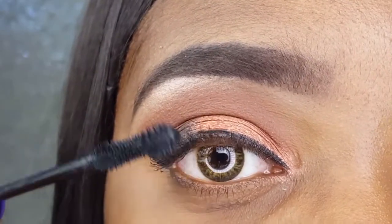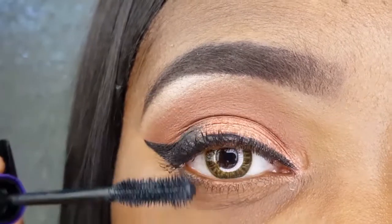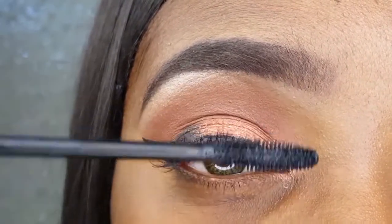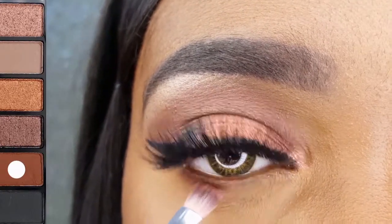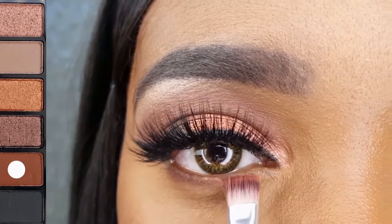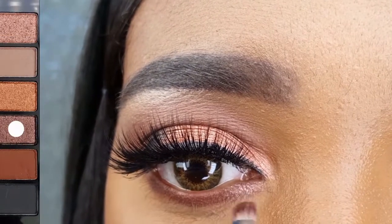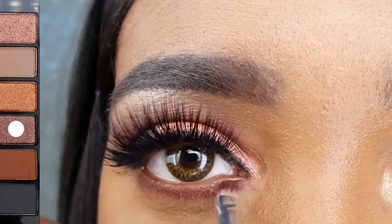I perfected and cleaned up my liner off camera. Now I am applying the Believe Beauty Volumin'eyes mascara. I am using the AOA E115 to apply that brown shadow that I used in my crease to my lower lash line. Using the AOA E116, I am applying this shimmery purple to the remainder of my lower lash line.